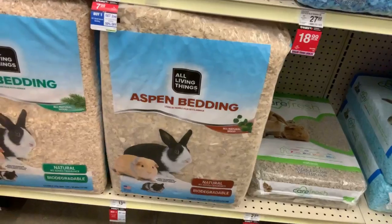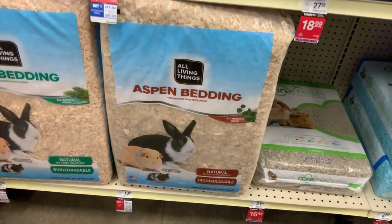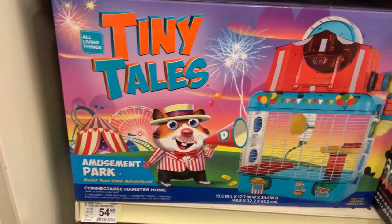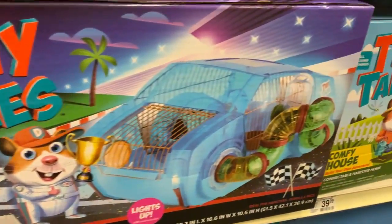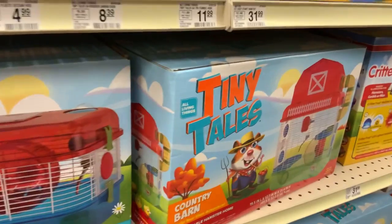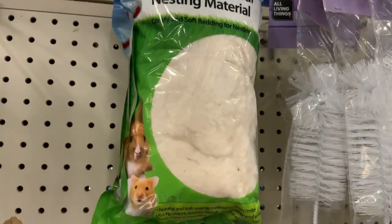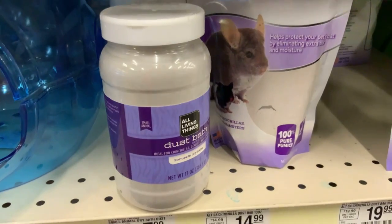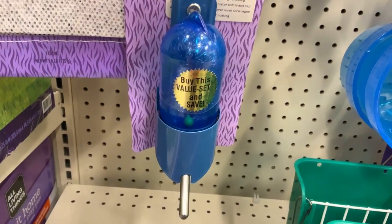Let's get to it. So we're in the car heading to Petsmart. So this is one, and that one. All of the tiny tails. And this one. This also. This is one also.